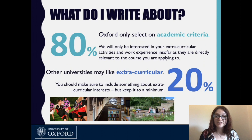Well, Oxford would like to see about 80% of your personal statement be based on academic activities and content that you're interested in and that you have done, and about 20% on extracurricular. This extracurricular paragraph is mainly for the benefit of other universities. Oxford and Cambridge and other highly selective universities will really be focused on your academic content. But we realise that some universities will like to see that you have done things outside of your subject.